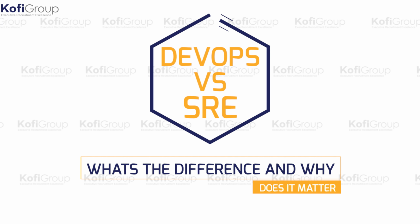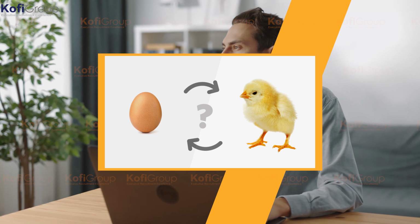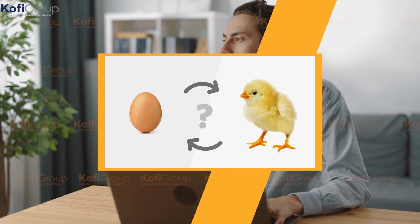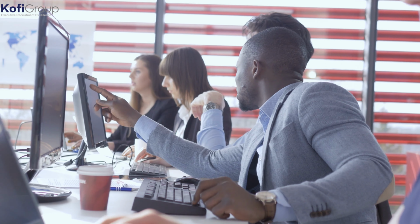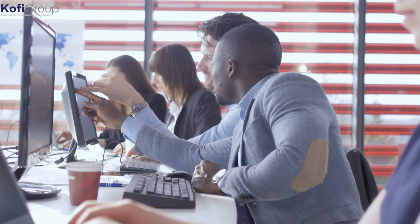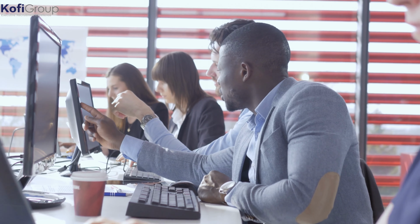DevOps versus SRE. What's the difference and why does it matter? Generally, to complete a task, you need to know what needs to be done and also how it has to be done. But which is more important? It's a bit like that age-old question, which came first, the chicken or the egg? There's an equal and opposite argument for both options, and each option needs the other to exist.